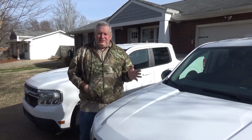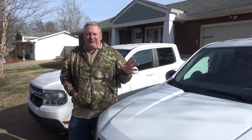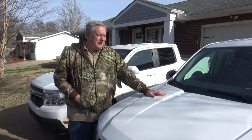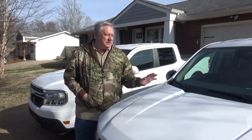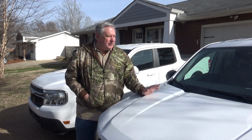So now here's some questions you might have on the truck. Did I pay MSRP? Absolutely not. I paid about $5,000 over MSRP for the XL model. Now you actually might find a Maverick somewhere in the United States for MSRP from a dealership that's not doing any markups. It will be difficult to find a hybrid because they are in higher demand.